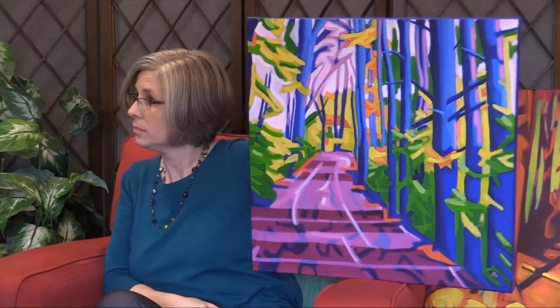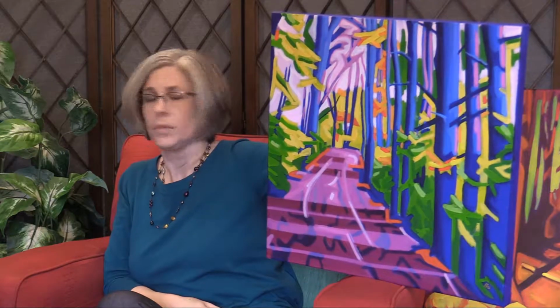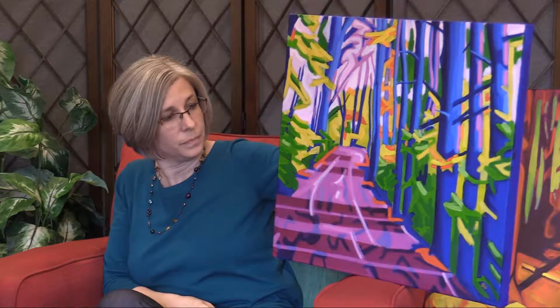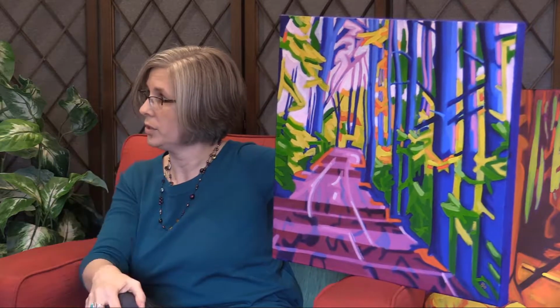Do you sit there and do it right there, or do you do it by memory? I actually work from photographs that I take. You do? Yeah. It depends on the piece, but I do it layer by layer. And then you let the layer dry and you go back into it.